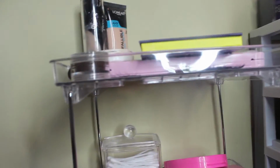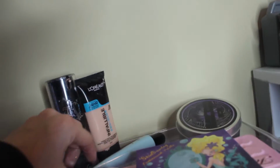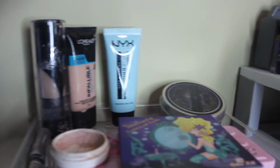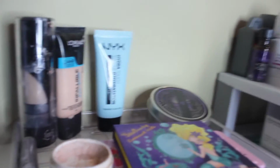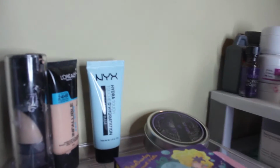Of course, here is my stacked shelf because I'm running out of space. And I've got my two favorite foundations side by side, and then the primer that I recently bought because I really need hydration on my face. Hydra Touch. This light is shimmering right in the way.